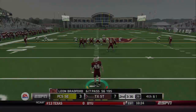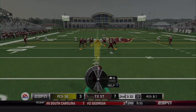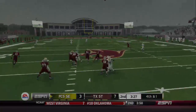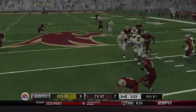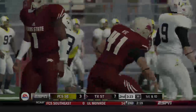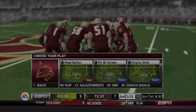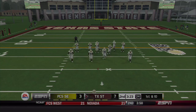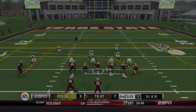The Bobcats wide out had to leave the field with that injury. We don't want to speculate on how bad it is, but the word we're getting from the locker room is no more football today. And he muffed it. In a game that's this close, you can't afford to waste possessions. Texas State is up four.